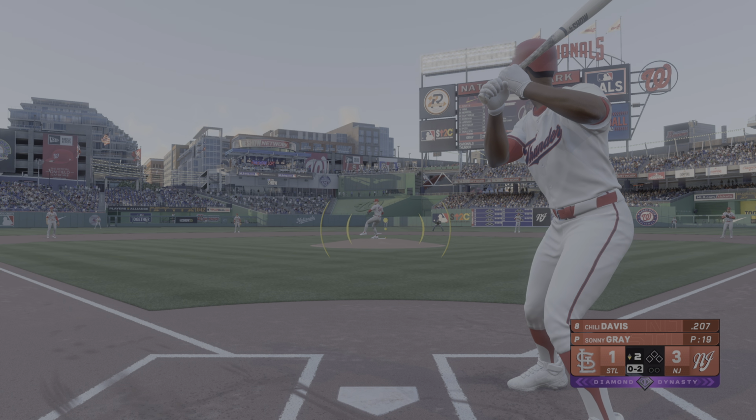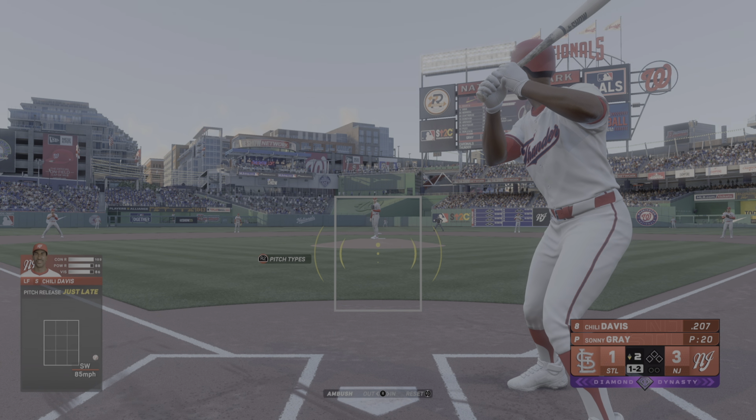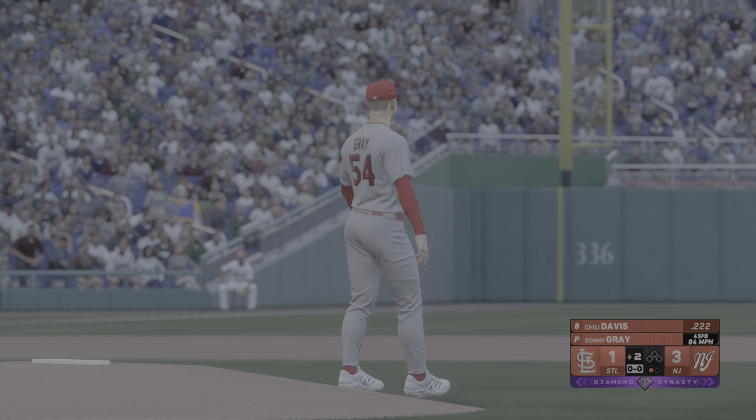It's a tough place to be because it's not always obvious what adjustments need to be made. Sometimes it's location, sometimes it's being too predictable. Sometimes you're tipping your pitches. He's going to need to figure it out quickly, though. And a swing and a miss. Beat him with a fastball.